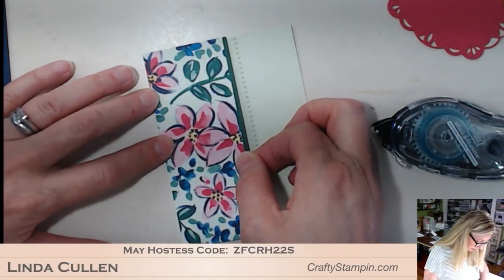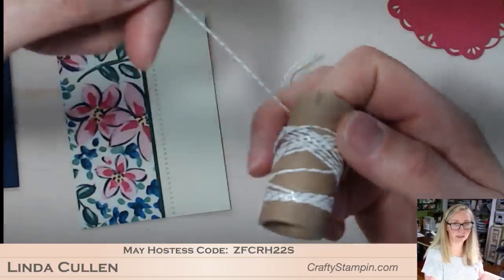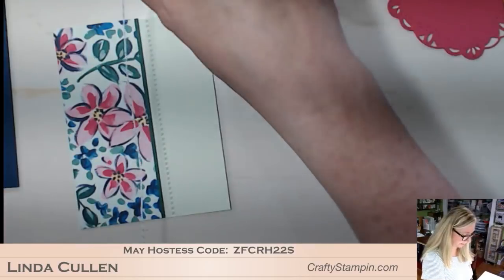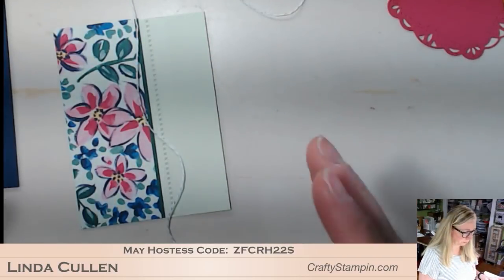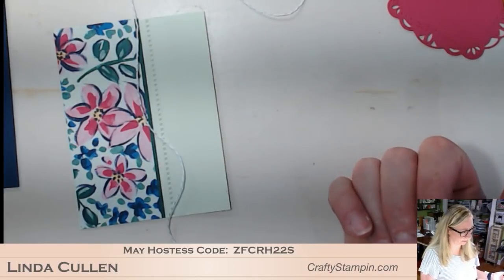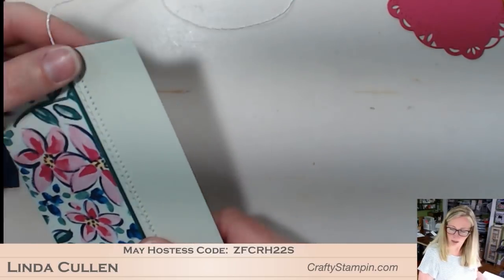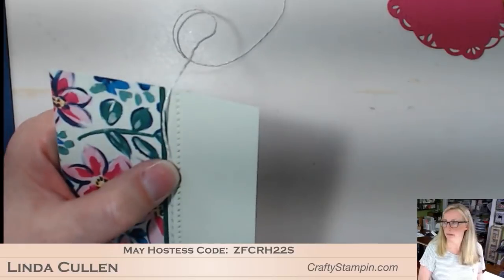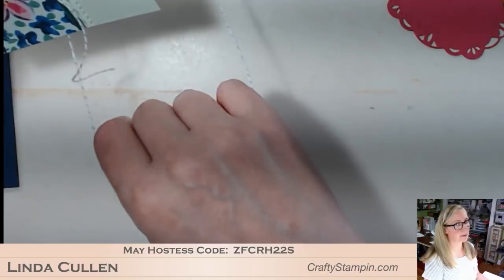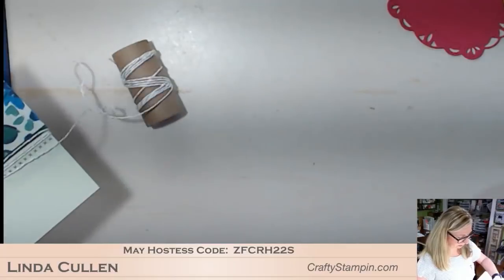And line that up. And now I'm using the silver and white baker's twine. This one is coming back. There's also going to be a baby blue and a baby pink. I think it's our new Balmy Blue and white, or could be Pool Party and white, with silver, and I think our new Petal Pink, and white and silver in the ribbons. I haven't memorized everything yet. All right, so I'm going to wrap that around 3 times.